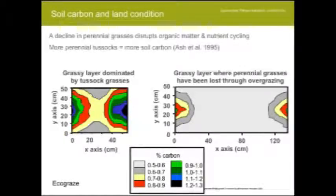So in good condition country where your tussocks are big and healthy, you've got a lot of rings, and a high proportion of the area has actually got high soil carbon in it. If you go over to the side here, that's maybe in C condition where you've still got perennial tussocks, but they've got smaller, they're less healthy, they're further apart. You still get the higher carbon around those individual little tussocks, but it's less, and there are bigger gaps in between of lower soil carbon. So the theory is, and it makes sense, that the more perennial grasses you have that are healthy, the more soil carbon you have. That work was done by Andrew Ash as part of the EcoGraze project.